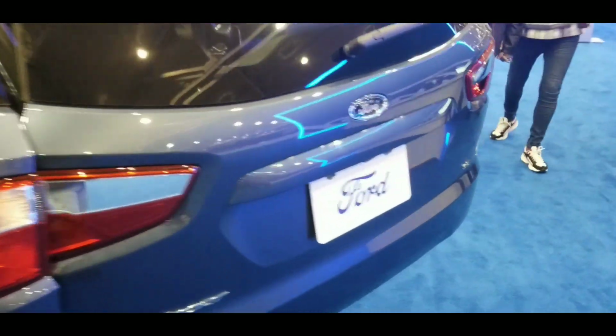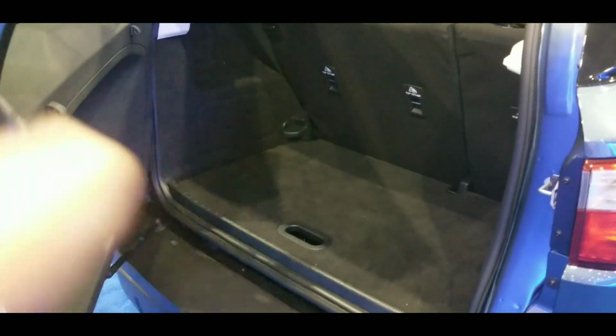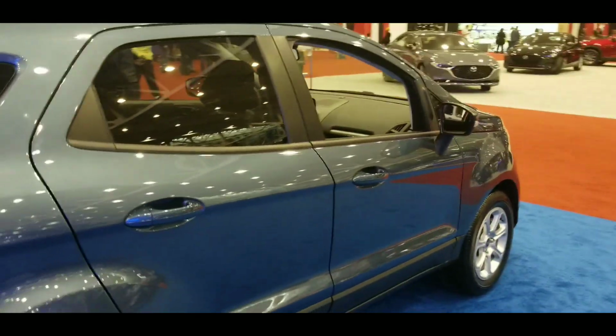Let's take a look at the back end of it. Not as big as what I have with the Edge, but those seats could go forward and you could open up a whole other section. Pretty cool. Ford EcoSport.